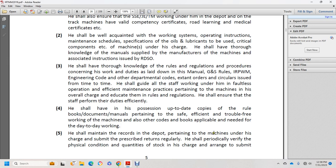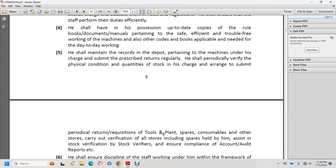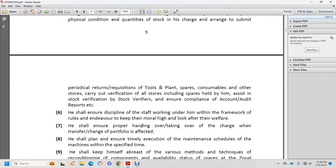He shall maintain the records of the depot pertaining to the machines under his charge and submit the prescribed returns regularly. He should periodically verify the physical condition and quantity of stock under his charge and arrange to submit periodic returns of requisitions, tools and plants, spares and consumables of the store. He shall carry out verification of all stores, including spares held by him, assist stock verification by stock verifiers, and ensure compliance with the account and audit reports, etc. He should ensure the discipline of staff working under him within the framework of the rules, endeavor to keep them morally high, and look after their welfare.